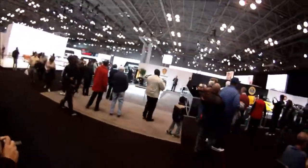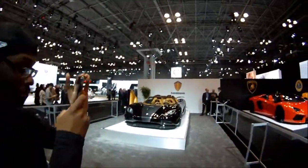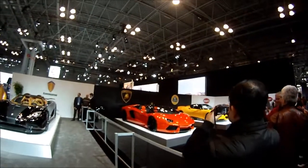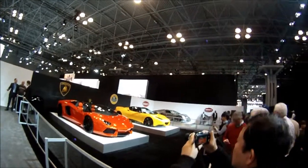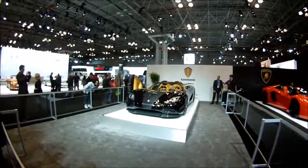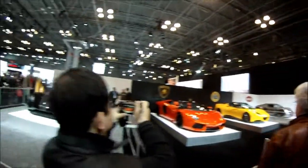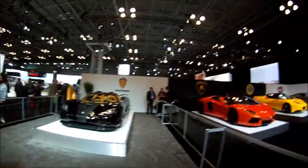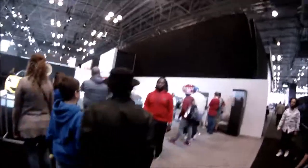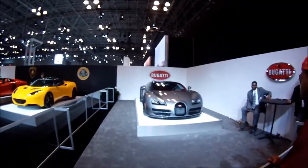Sorry, just one more look at this car. This thing's nuts. That is the car of the show, over a Bugatti Veyron. This is what Zach and I would drive for. The whole thing's carbon fiber. Yeah. Oh, that's so nice.